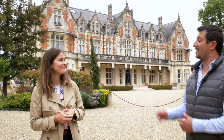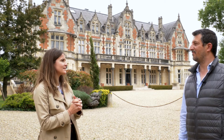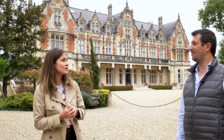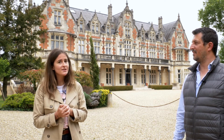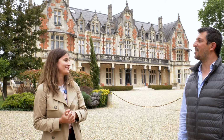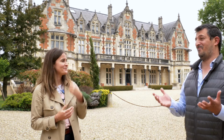Is someone living at the chateau? No, it's owned by a family now, so it's private. But they can use the chateau, of course, when they visit us all year long. The owner is French? Correct. It's the Lelouch family. They are coming from Burgundy, from Dijon. And they planned huge work of renovation.